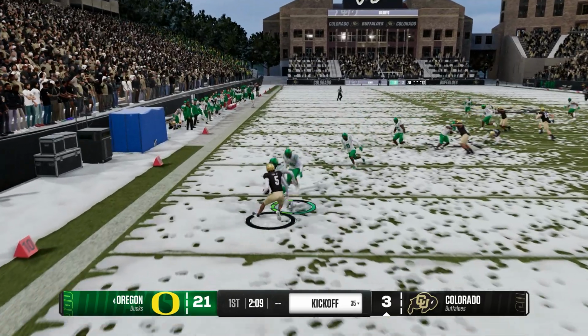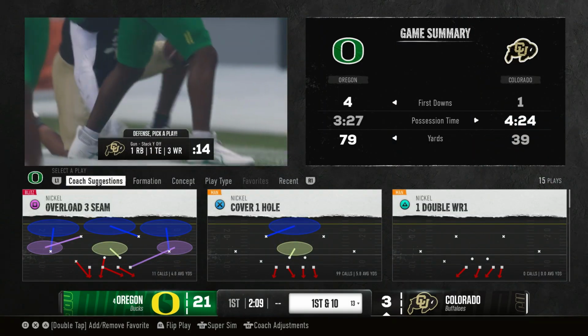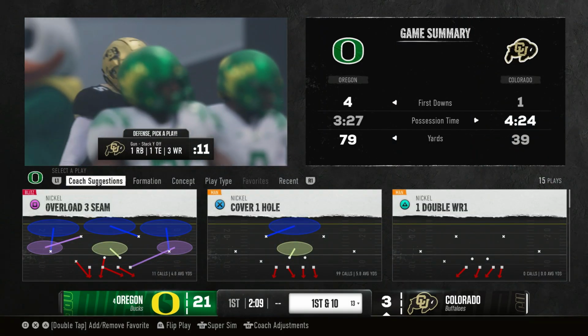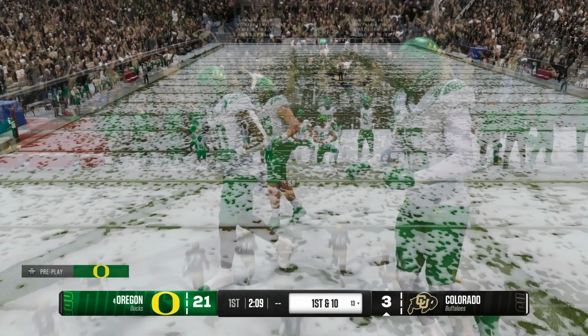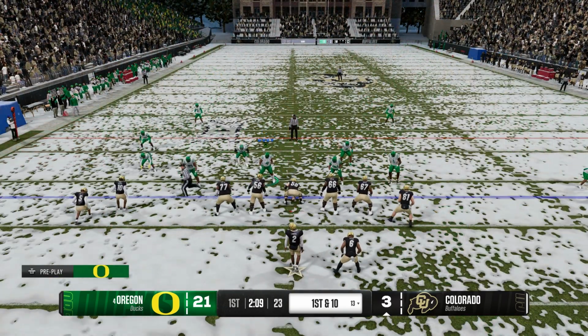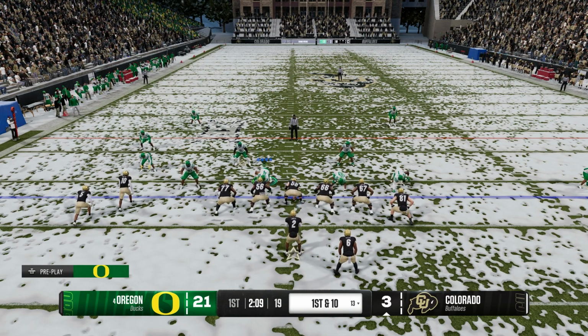He'll bring it back from inside his 5. Good job by the coverage unit to put a stop to that return. Colorado has the ball back, and the Buffaloes hoping to put their team in prime position on offense. They just didn't quite find the rhythm on that last drive, Jesse. They had to punt it.